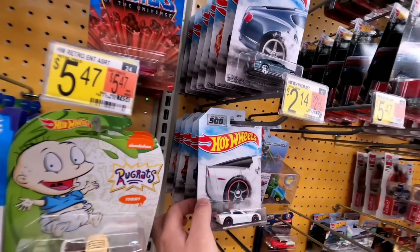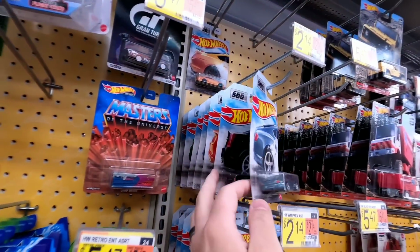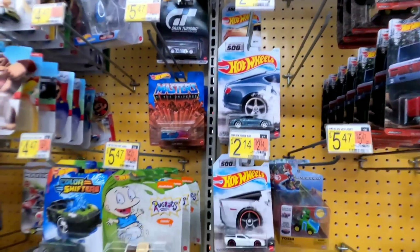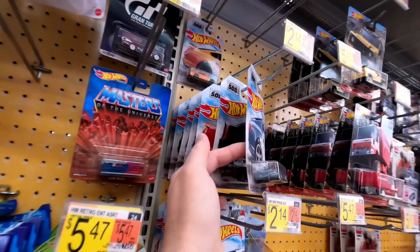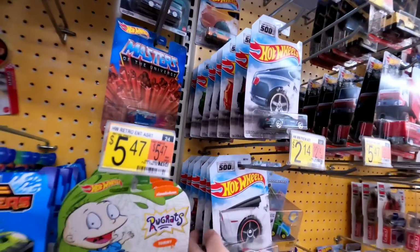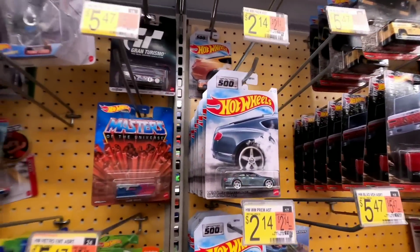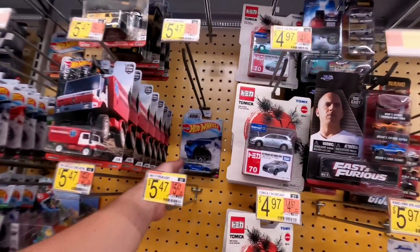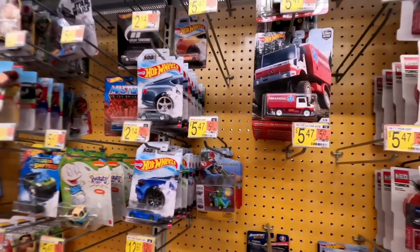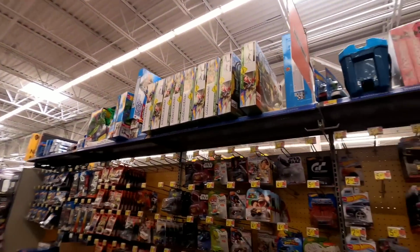Well, look at this. We have almost a full set of Factory 500, and guess which one's missing? That's alright. It's alright, I ain't sweating it. I still need the Bentley, I still need the CTS-V. I need the Camaro, got that. I don't know, I might take one, I'm not sure. Another McLaren here. It's actually not a bad card. Awesome. Alright, well, we'll look around and see if we can find anything else. And if not, we'll move on.